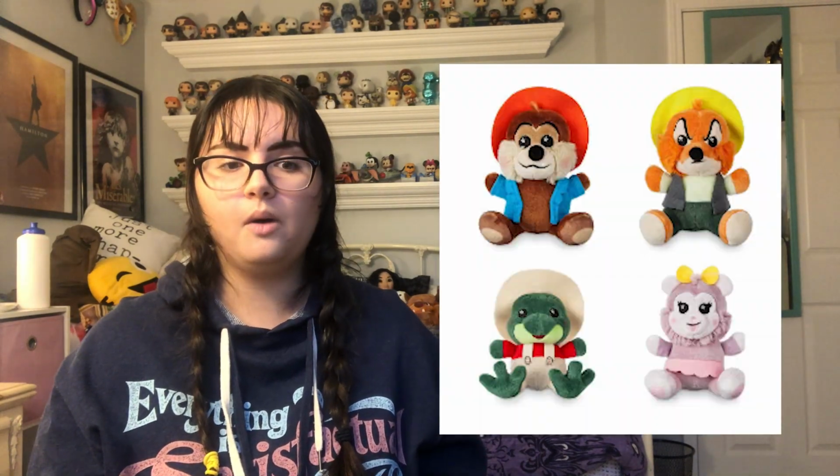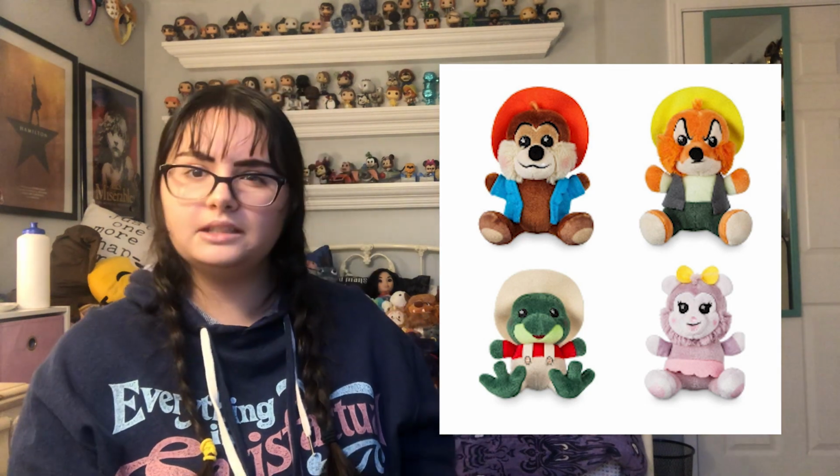Moving on to plushies. Lucky for you, I do have some, so I can show them to you. First, we have the Wishables. So Wishables came out 2019, I believe. I was actually there when they put out the first Haunted Mansion Wishables. They released them one of the days I was there, and a cast member kindly told me, hey, if you come back in the morning, we'll have a surprise for you.